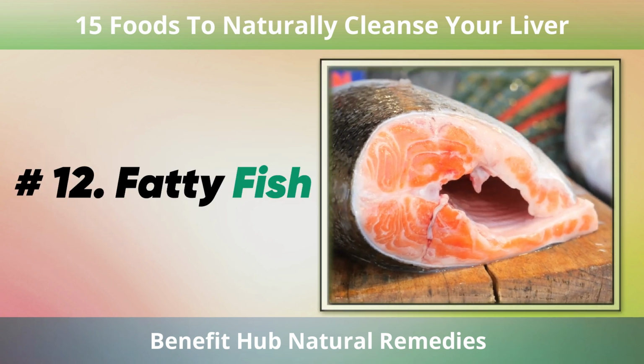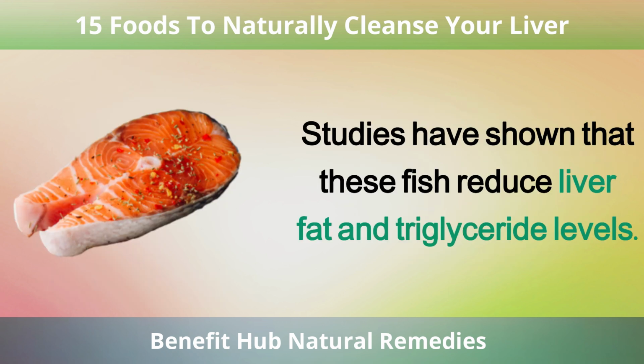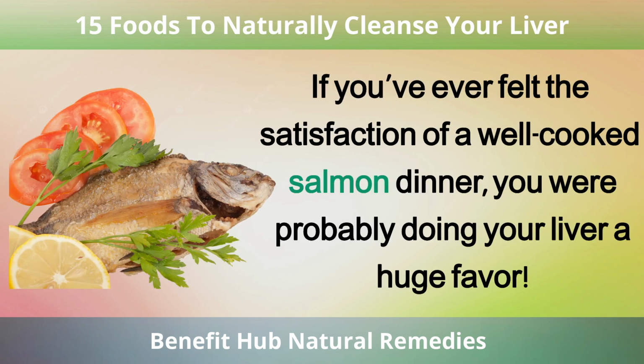Number 12. Fatty fish. Fatty fish like salmon, sardines, and mackerel are rich in omega-3 fatty acids. Studies have shown that these fish reduce liver fat and triglyceride levels. If you've ever felt the satisfaction of a well-cooked salmon dinner, you were probably doing your liver a huge favor.